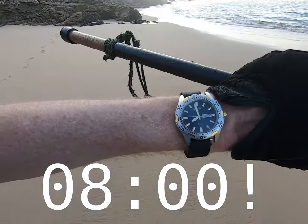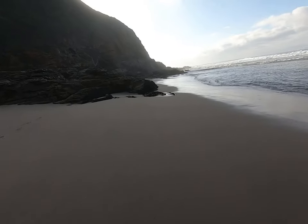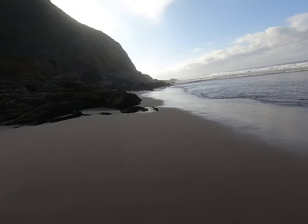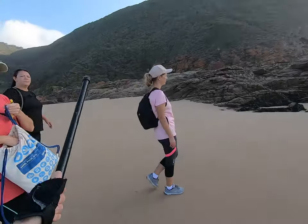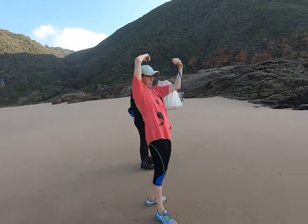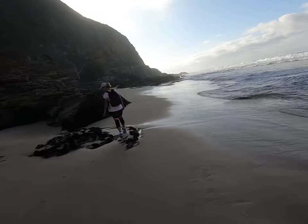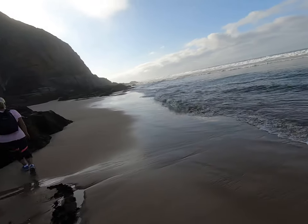It's going on to 8 o'clock and I haven't walked around the front of these rocks in almost forever. Usually we go through there. To the right there's the eye of the needle. I'll catch it from the other side now. Incoming.